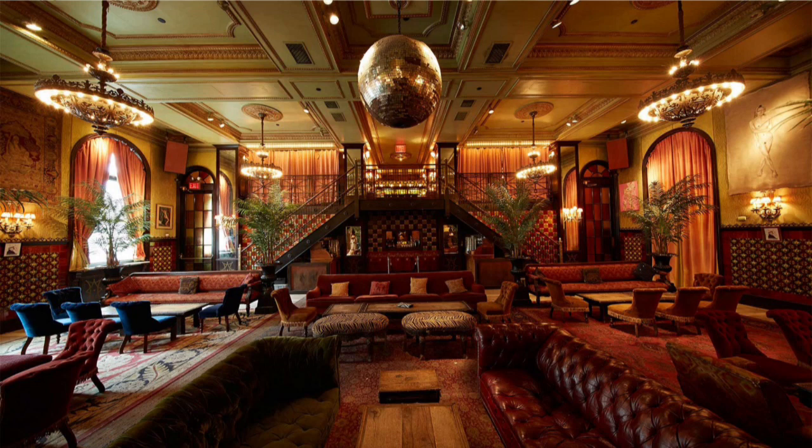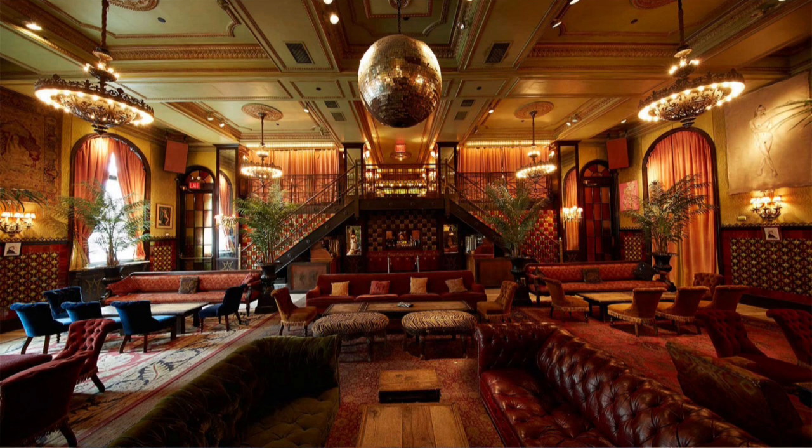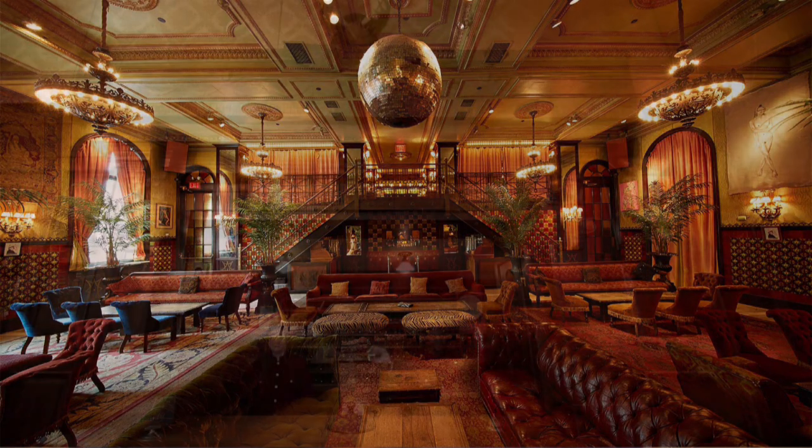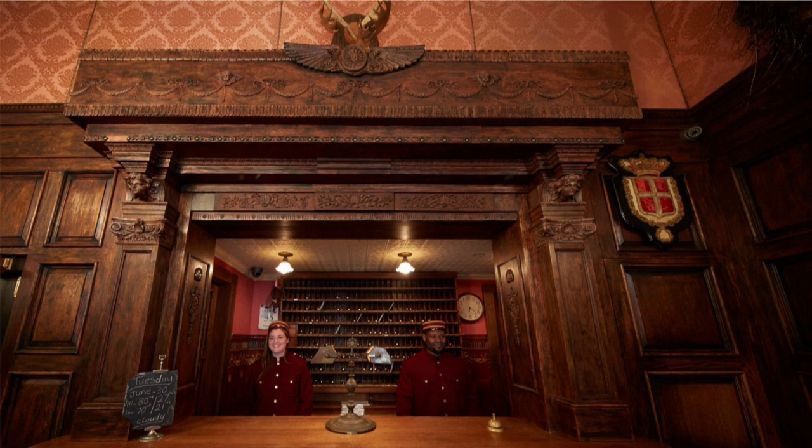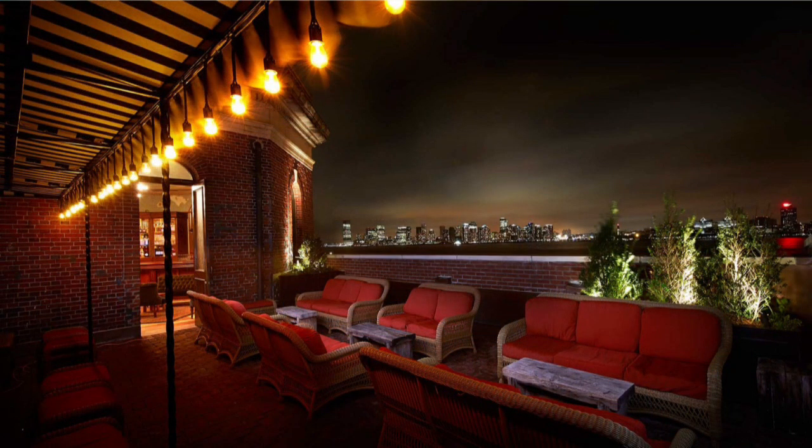Now, the hotel was for a long time long-term housing for the down and out, and it did not become a fancy boutique hotel until recent years when it was sort of brought back by developers to its former glory from the days of its opening. Now, if you spend $125 a night, you can get lodging at this charming hotel that has a rooftop bar with a terrace with views over the Hudson River.